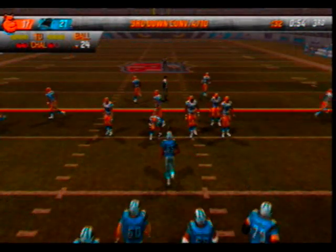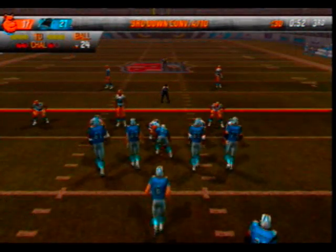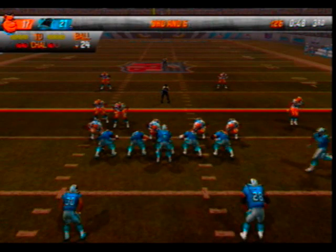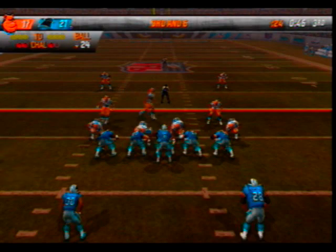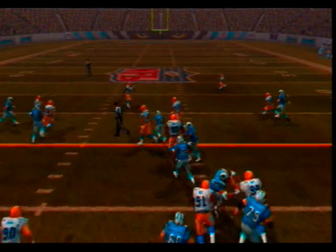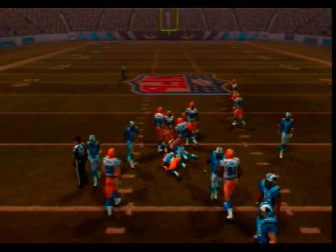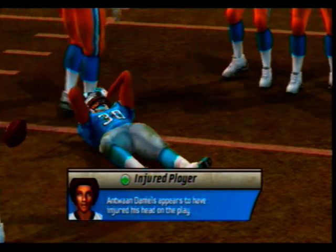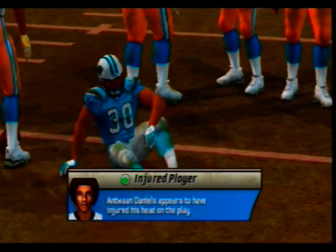Now it's third and six coming up. Ball on the 24-yard line. Split backs this time. Number six with a man in motion. Hand off to the tailback. Is there on the stop. Daniels appears to have sustained an injury and will make his way to the sideline under his own power.